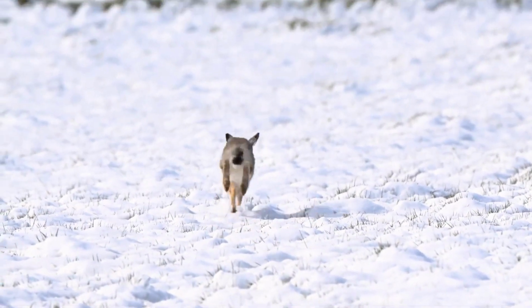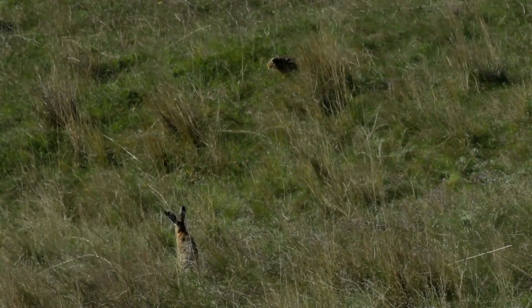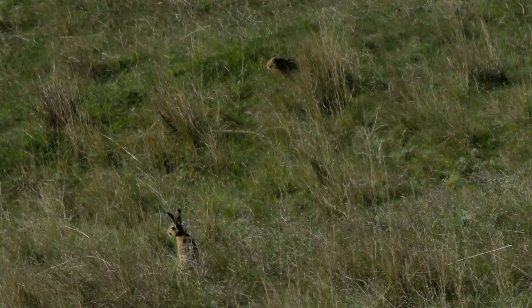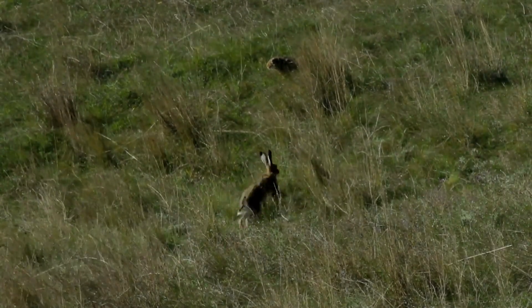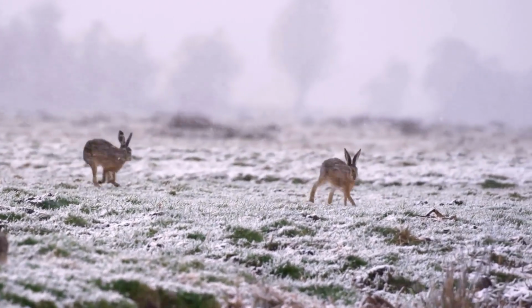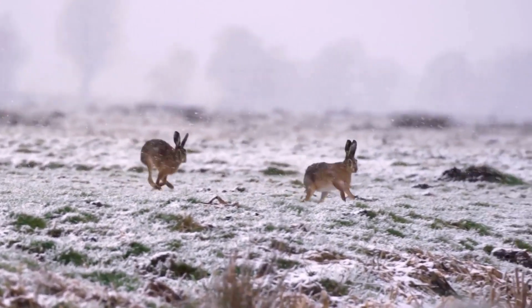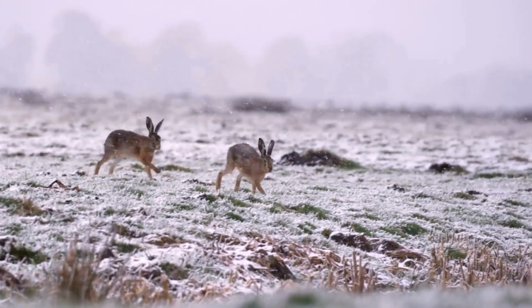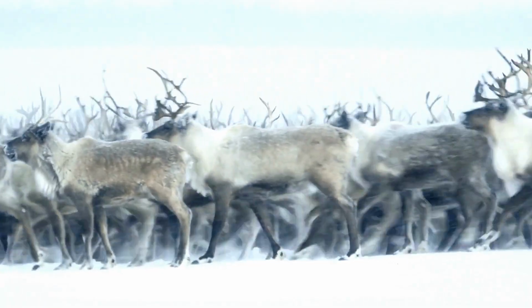The Arctic is warming at an alarming rate, and this is having a significant impact on the delicate balance of the tundra ecosystem. The early arrival of spring and the delayed onset of winter mean that the hares are exposed to predators for longer periods each year. Additionally, the changing climate is affecting the availability of food sources for both the hares and their predators, leading to increased competition and stress on the entire ecosystem.